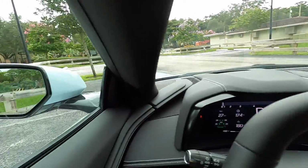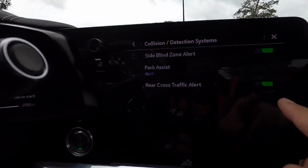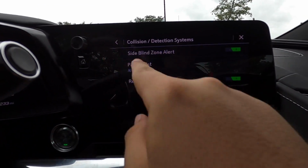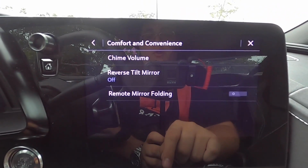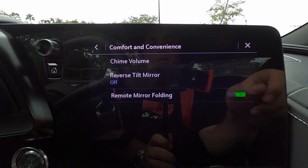So if you turn it off, I think it'll show if you turn it on. So you get turned on there in the mirror. Rear cross traffic alert. It's pretty cool. Park assist alert. Go back. Comfort and convenience. Reverse tilt mirror, that is off. Remote mirror folding, that was off. Definitely put that on.